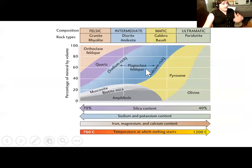And I have another chart here that you don't need to worry about everything in, but this does a nice job of showing how different minerals are present at different levels of felsic or maficness. And this shows you that, for example, felsic rocks like granite and rhyolite are going to be dominated by orthoclase feldspar, quartz, some plagioclase feldspar, some muscovite, and then very little amounts of darker micas and amphiboles. And you'll notice that on the bottom, there's a couple of parameters that show you how silica content increases for more felsic rocks, and how sodium and potassium content also goes up, interestingly enough. But iron and magnesium and calcium content go up for the more mafic rocks.